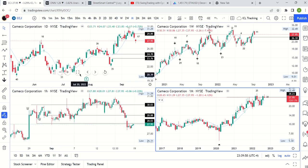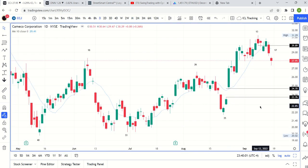Okay, let's look at uranium. We'll look at CCJ as we do. So, as we talked about, we have a swing high on the board, day 13.